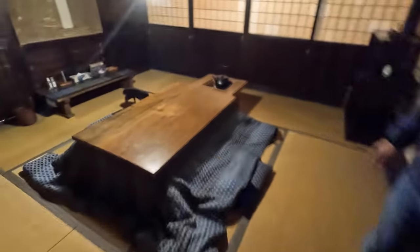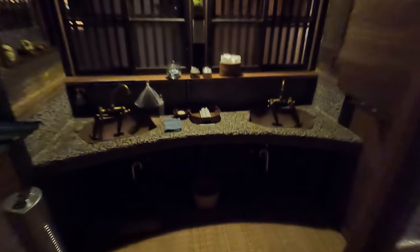Okay, we gotta go out again. Go past our second living quarters. Is it this way? Oh, this way. Okay. Okay, so this is the room for the second group. Okay, first, let's check out the bathroom. This is the bathroom for the second group.